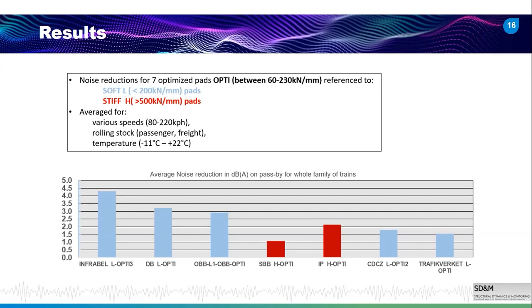The two blocks in red, I think these are the most important ones because there we compare very stiff rail pads, so EVA pads. So at SBB and in Portugal, they have a lot of very stiff rail pads as reference. And in these countries, it's very important to have a solution if track engineers decide they want softer rail pads. Then it can be the case that if you have softer rail pads with lower track decay rate, suddenly they will have higher noise emissions.